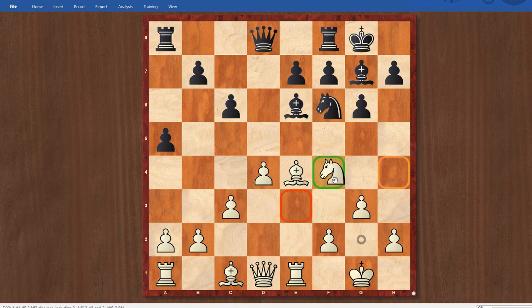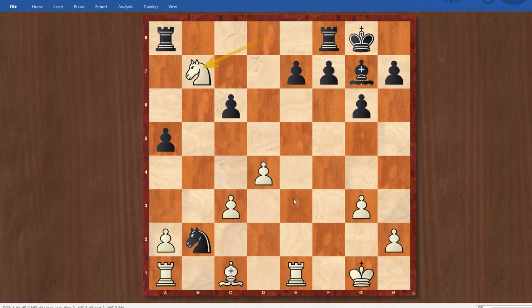But what I noticed was that if I play knight f4, black actually has the intermediate move knight takes e4. And if I play knight takes e6, there's knight takes f2. And this type of position fizzles out relatively quickly because after the subsequent exchanges, it's actually black that seems to have the better of it in my opinion. So I didn't really want to go for this.